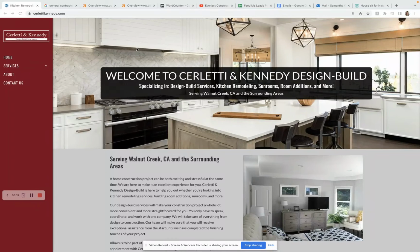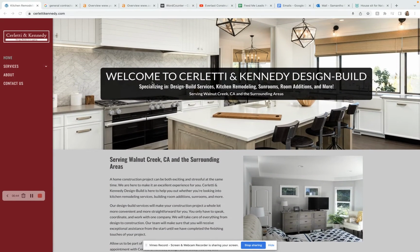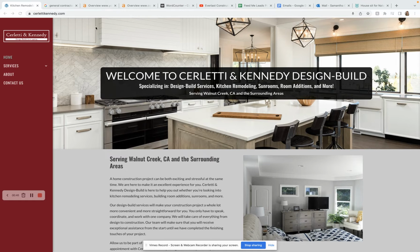And so here I am on the Cerletti and Kennedy homepage. One thing I would suggest is to have a call to action, your phone number, information right at the top of the page or in the center right here.